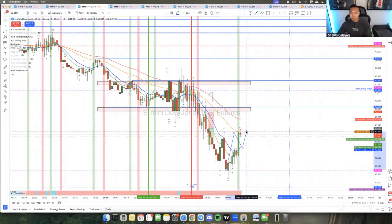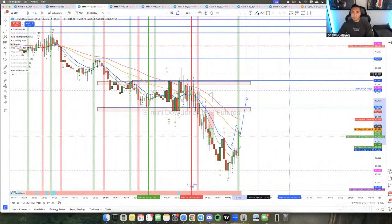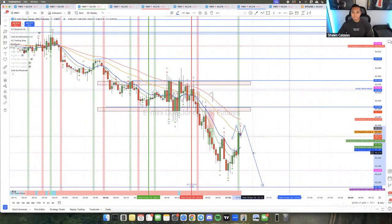And now that we're at the sessions, there's like one of 2 things that may happen right here. We're currently at the sessions. This could be a possible break and retest and then back into this upper range right here, like where we opened at. Or what might happen is we might have price consolidate here for a little bit and then it comes back down to retest the Asian low. There's just too many scenarios here right now where it's going to be really tricky to choose which direction to go.